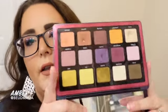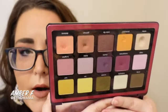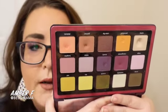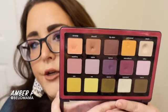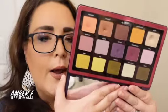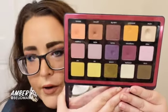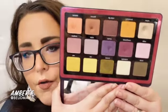This is where I currently am with this palette. And I have to tell you, the longer I use this palette, the more that I love it. I understand completely why Natasha Denona as a brand has the following that she's had for the years that she's been producing palettes, because her formula truly is incredible. And I know this palette in particular can be kind of polarizing. People either love it or they really are not fond of it, but the longer that I work with it, the more fond of it I become.